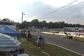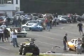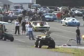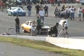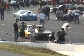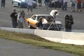Sunshine on the track, we're ready to rock and roll. The call, as he heard the intake on it. Broken. So here we go. Who's rolling down the hill first?